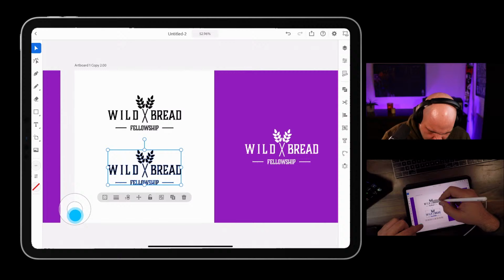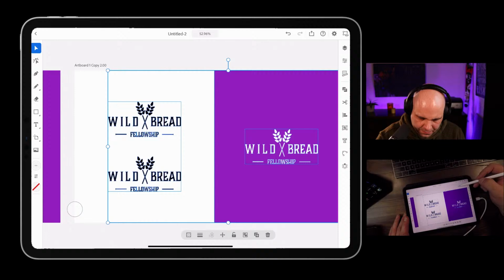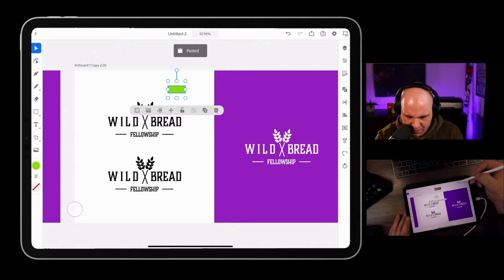Select both of them. I'm going to group them so I can shift click on this guy over here and this one, and then align everything vertically. All right. Now click on these. We're going to break them apart. Oops. I don't want that one. Let's delete that.